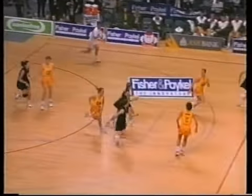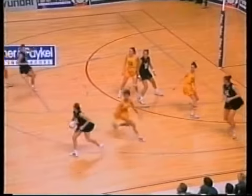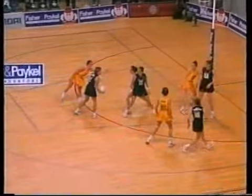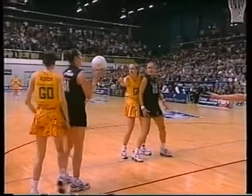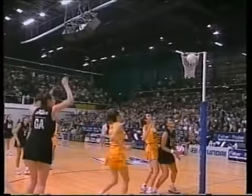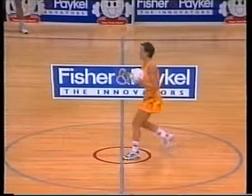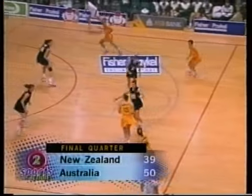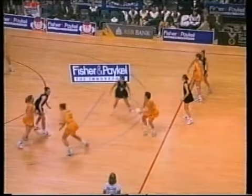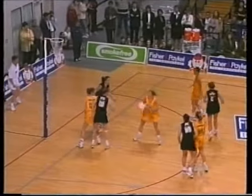And Many takes it. Dawson. New Zealand driving up quickly. This is nice build-up from them if Dawson can find one of her goalers. And Lochhagen. 50 to 39. Borlase. O'Donnell. McMahon.